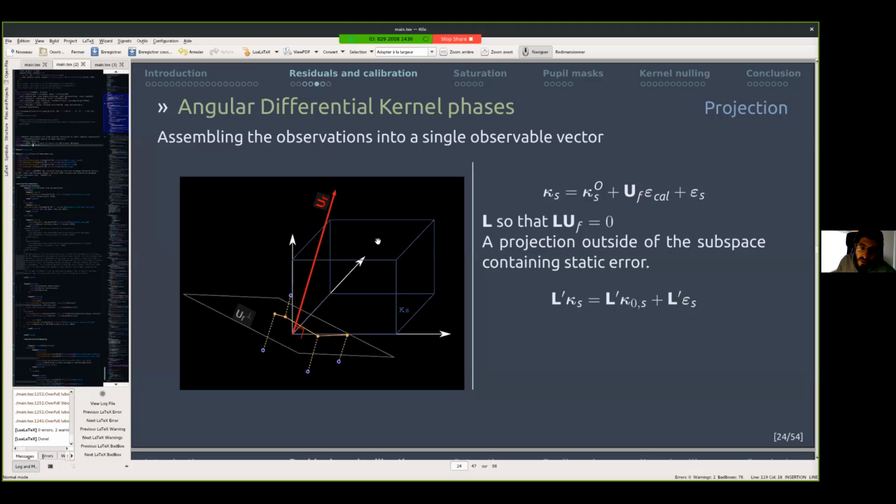So here, for example, to show that graphically, if your kernel phase observables span this whole 3 dimensions, and the vector space spanned by your bias was only this 1 dimension, you'd be able to project your observables on the orthogonal subspace, on the orthogonal plane to this UF space.